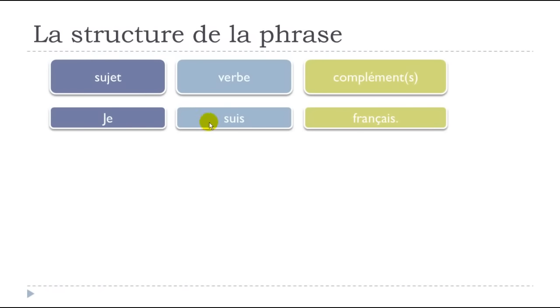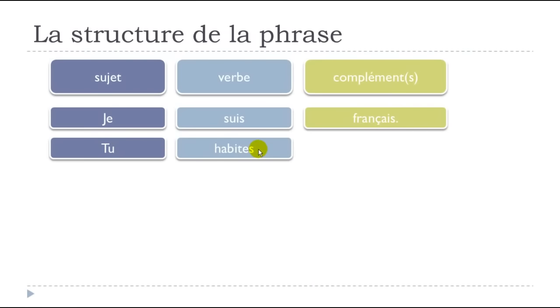You will start with the subject, then you will put the verb. You can see that the verb is conjugated here, so you will have to modify it according to the subject. And then after that, you will put more information, adjectives, or other things if you want. And then a second example. Tu habites en France. Tu, it's you. Habites, the verb is habiter, and then you conjugate it here. Habiter is to live. En France, in France.